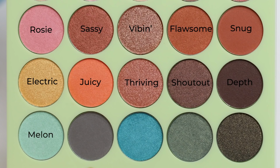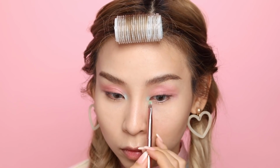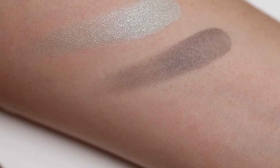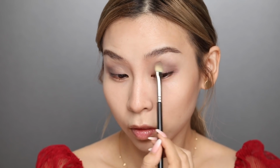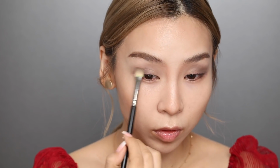Moving on to the fifth and final row, we have Melon. This is such a fun, cool color to play with. It's like an icy mint color that works well in the inner corners. This shade is Mood. It's a cool matte gray. I feel like grays need to definitely make a comeback because they're perfect for creating a smoky eye look.